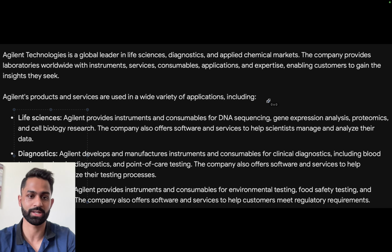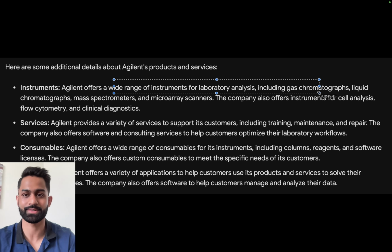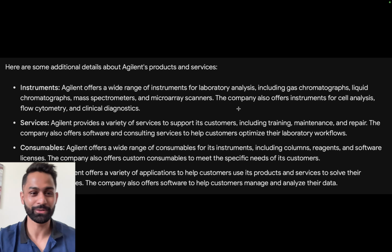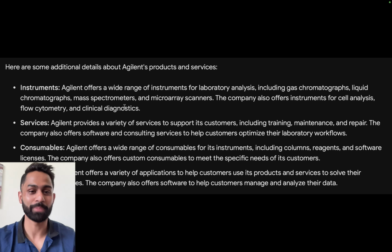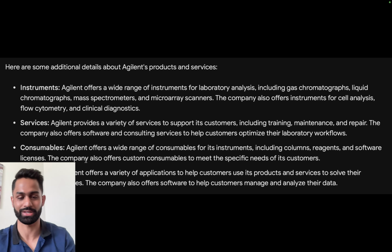And these right here are going to be the products. So instruments: Agilent offers a wide range of instruments for laboratory analysis, including gas, that word is difficult, chromatographs, liquid chromatographs, and mass spectrometers, and microarray scanners, and services, consumables, and applications.